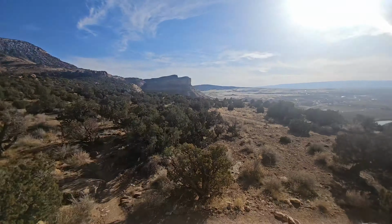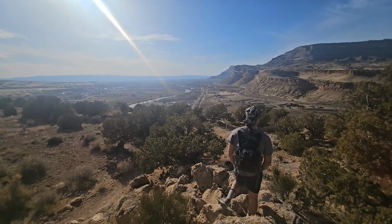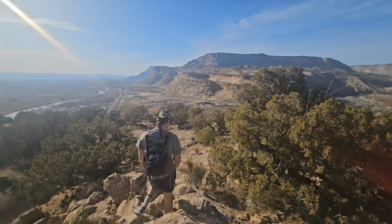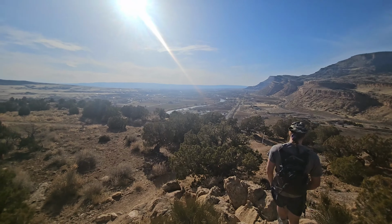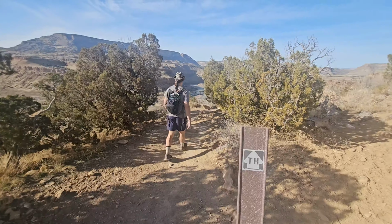Coming down this way, you can see the paths merge here, so the loop is complete. We just had ourselves a lovely snack. Now we're gonna make our way back down. Absolutely gorgeous day today. Look at this view, folks. Sheesh.